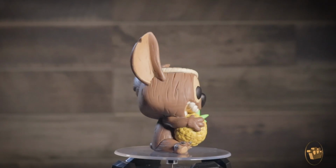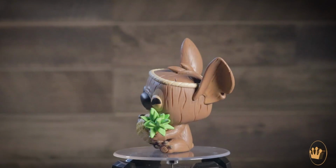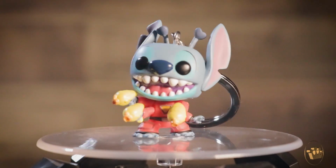Describe this. Look how cute it is. A little tiki Stitch with a little cute pineapple. Okay, I get it. It does smell like pineapple. Cute. And then we also have a Stitch 626 Pocket Pop keychain.